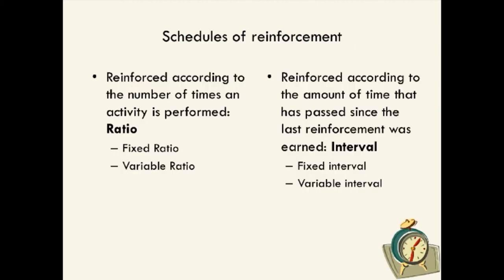Now, when we're using shaping or other types of procedures to deliver a reward with the goal of changing an animal or a person's behavior, we need to consider how often the reward is given, and that gets us to this topic of schedules of reinforcement. So the schedule of reinforcement is basically looking at how often a reward is given and when it is given. And there's 2 ways that we can divide this up.